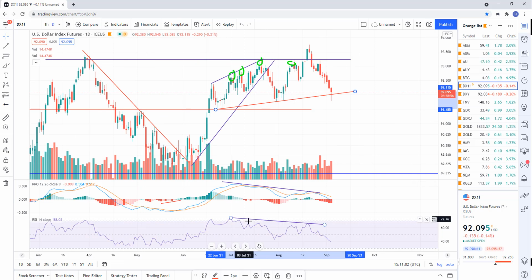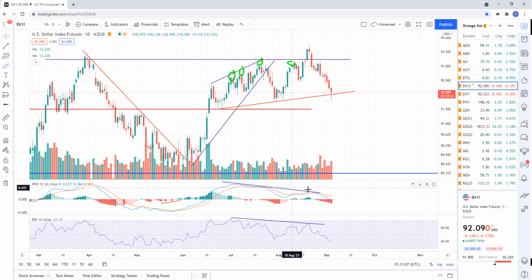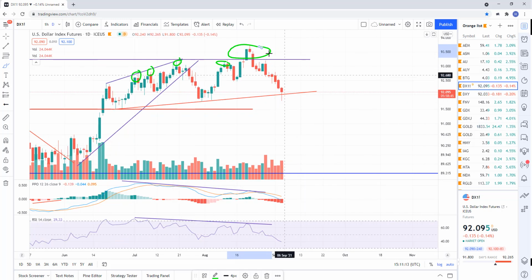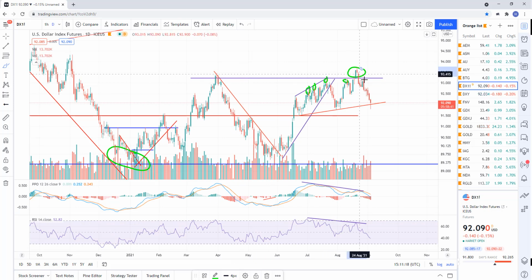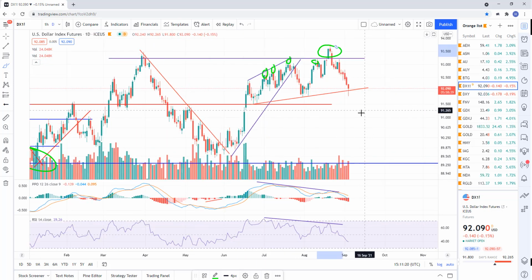There was negative divergence on the dollar, so you'll see here how we are dropping off on the momentum right here, which means that this new high, this high right here, was a divergent high with a higher probability of failing, and it obviously did. So that was a false breakout and a divergent high that has failed.